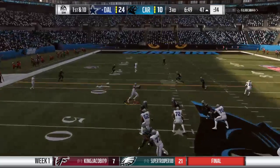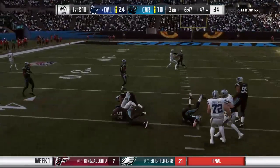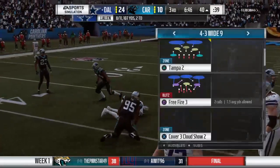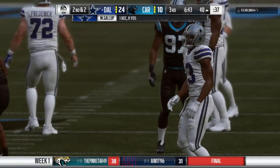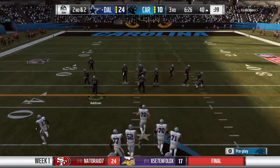Allen now on first down. That's into the hands of Gallup over the middle. And he'll be brought down, it looks like right at the 40. A good pickup there, 8 yards on the first down completion.